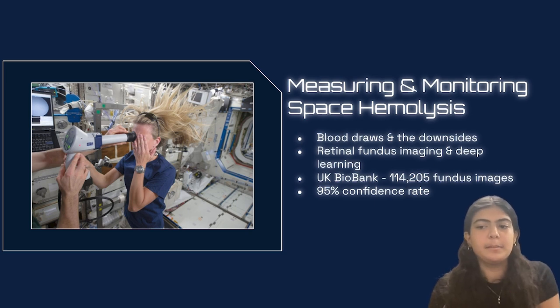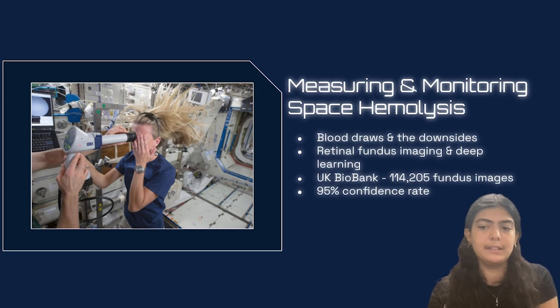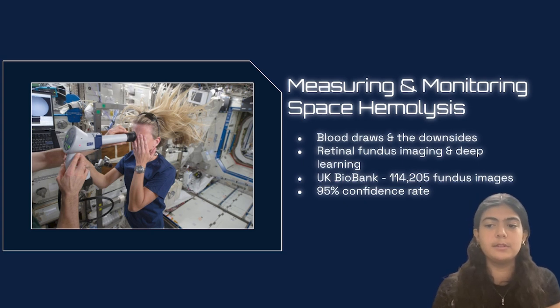Measuring and monitoring space hemolysis. In order to properly examine the effects of anemia treatments in astronauts, there needs to be a way to test for anemia. Right now, the most common way to test for anemia is using blood draws. However, for spaceflight, there's an increased risk of complications with this technique, and it requires a large amount of materials to be carried on missions, such as sterilized needles, needle disposal, syringe, blood storage, and testing equipment.